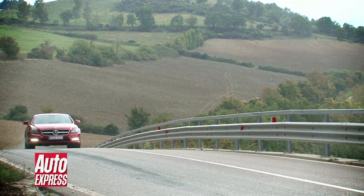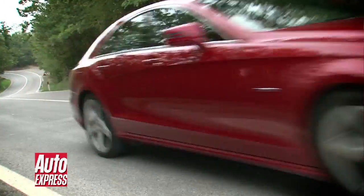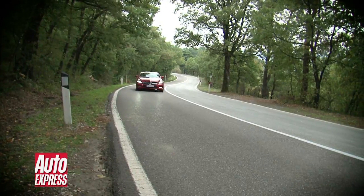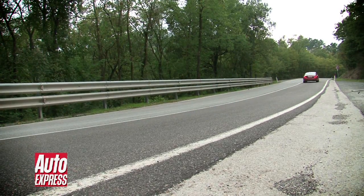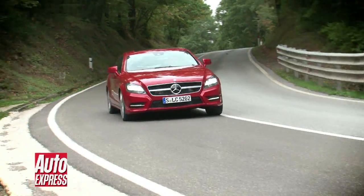This car is a 350 CDI, and its V6 diesel can do 47 miles per gallon, which means it's 21% more efficient than the old car. The question is though, does it still feel fast? Yes! With 265 horsepower on tap, 0 to 62 miles an hour takes just 6.2 seconds.